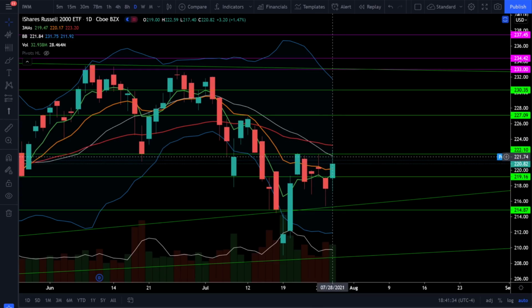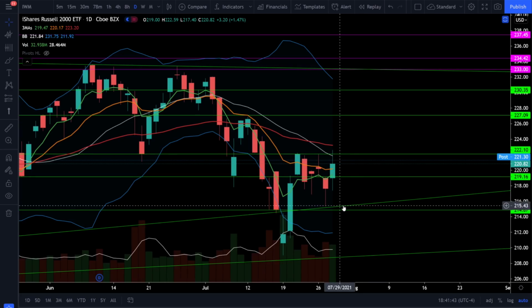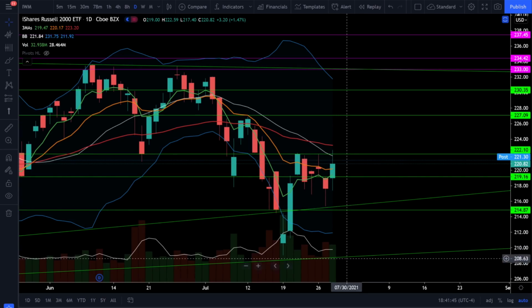So watch these critical resistance levels closely, because as long as the Russell is in a bear market, the bears will continue to short it at resistance. Your critical support is 219 and 215, and below 215, we're coming back down to 209.